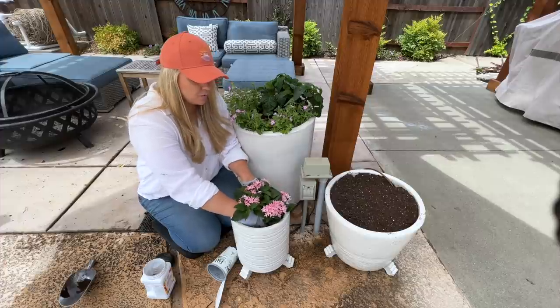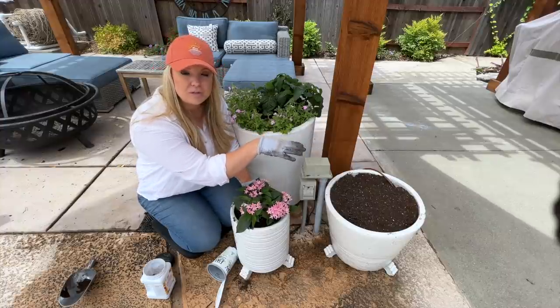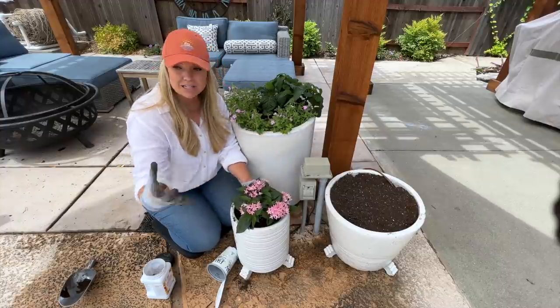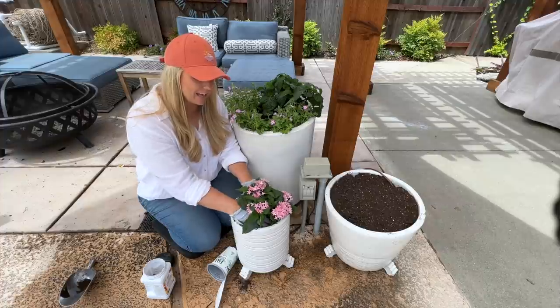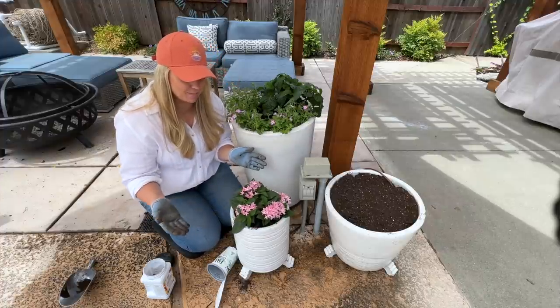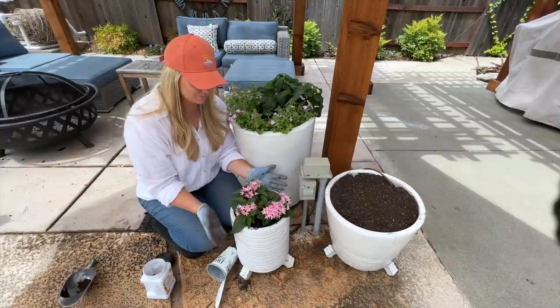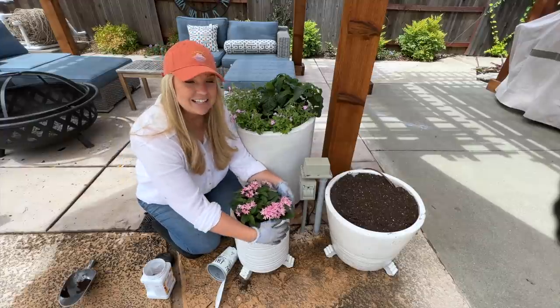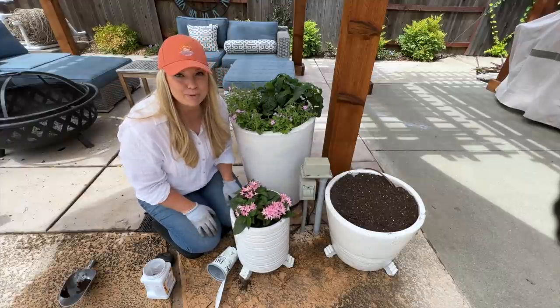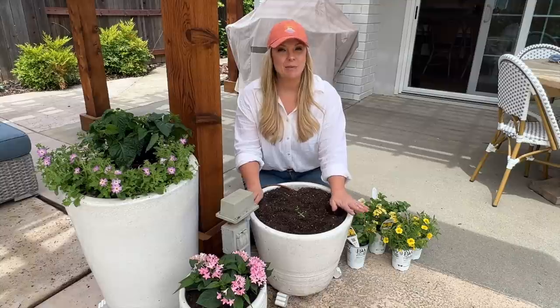So I was debating whether or not I wanted this one closer to the window so I could see it when I'm inside, or if I wanted it facing this way when we were hanging out by the pool. I decided for this way because I thought it would get the most sun this way. So I'll just have to see how it does. All right, so that's about it. Sunstar Pink Pentas, beautiful.